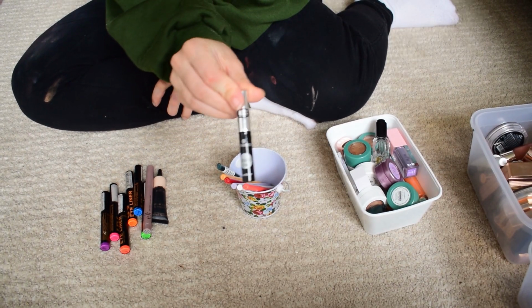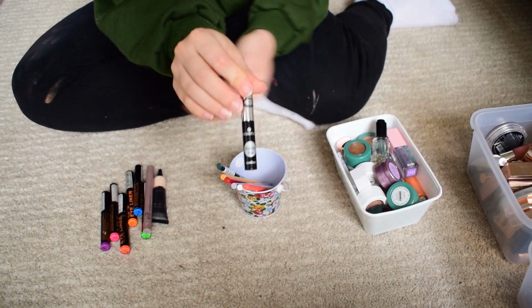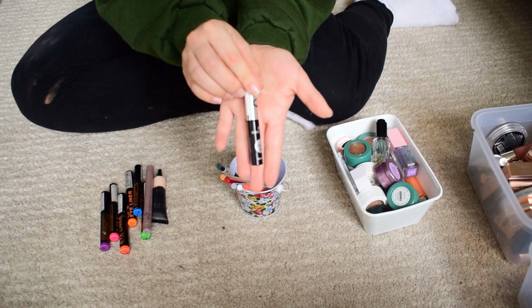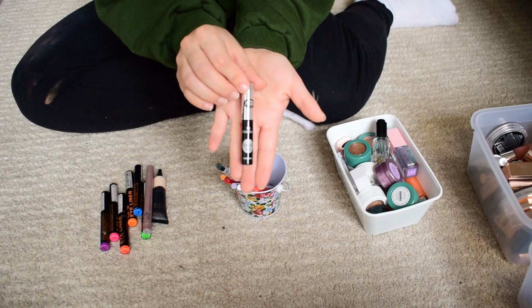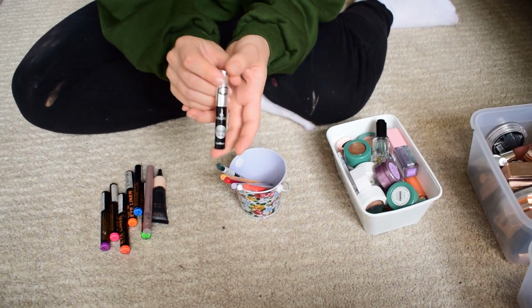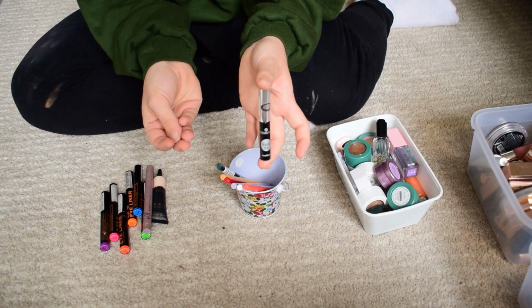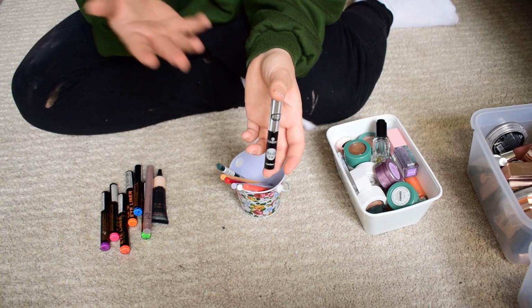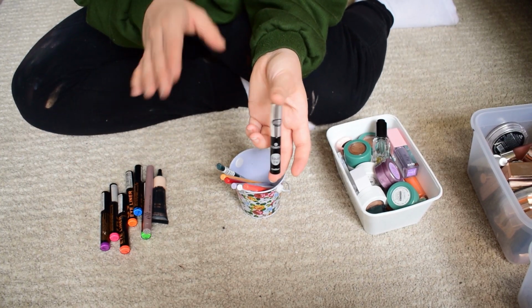One liquid liner, and it's this one from Essence. It's the liquid ink liner. It's a really good one, very cheap for the price as well, and I actually really like this one. So I think my liquid liners is something that I don't do often, so I like to keep my goal at maybe 2, but definitely not more than 2.